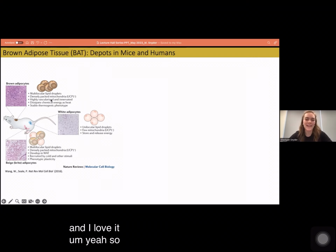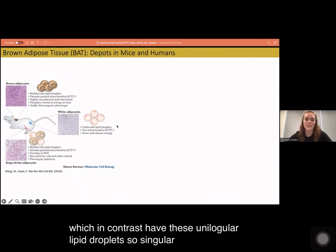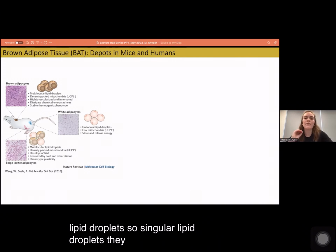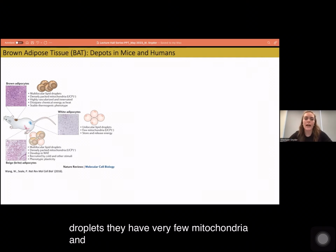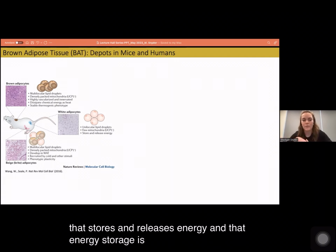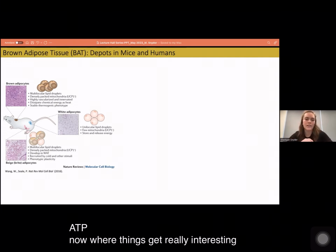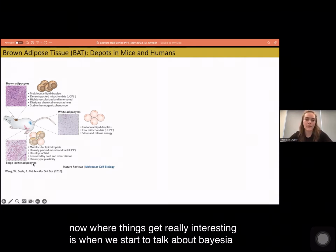Yeah. So then we have white adipocytes, which in contrast have these unilocular lipid droplets, so singular lipid droplets. They have very few mitochondria, and they are the main type of adipocyte that stores and releases energy, and that energy storage is also in the form of ATP.